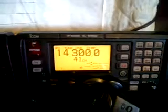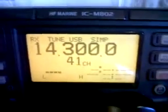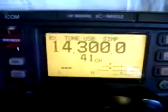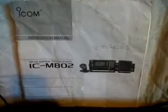CQ 20 meter band. Hotel Bravo 9, Echo Tango Hotel Mobile. CQ 20 meter, Hotel Bravo 9, Echo Tango Hotel Mobile. CQ 20 meter band, Hotel Bravo 9, Echo Tango Hotel Mobile.